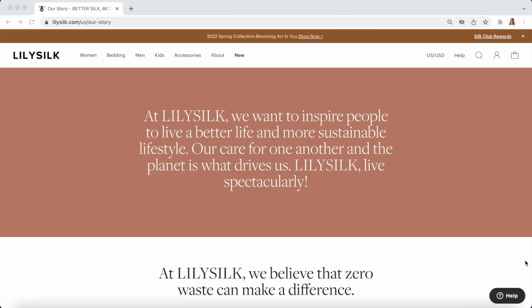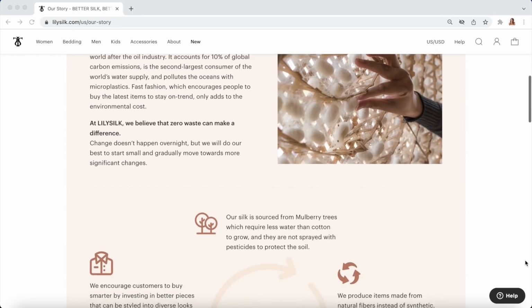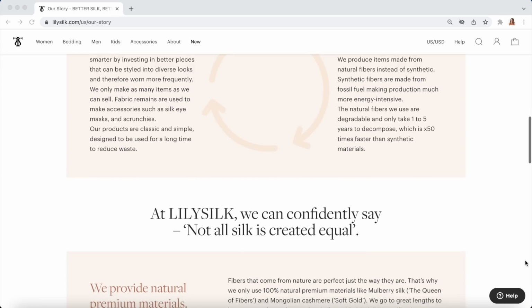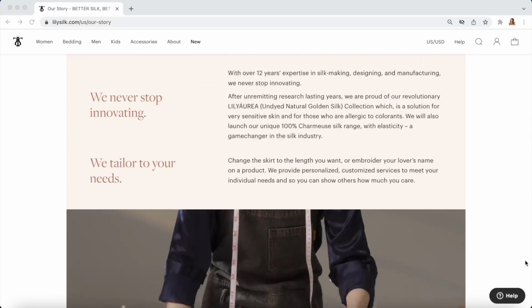I think it's important to note as well that not all silk is created equally. So Lily Silk just use mulberry silk, which is a really high quality form of silk. They are also a zero waste company. They work with a brand called TerraCycle, a world-renowned recycling company committed to zero waste production. And Lily Silk only use natural fibers. There are no synthetic fibers within their silk. And I feel like the price points on their products are really good as well. The quality is great, but they're not too crazy expensive.